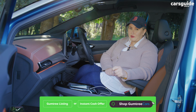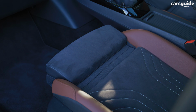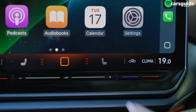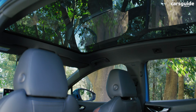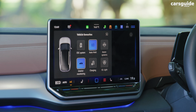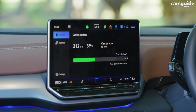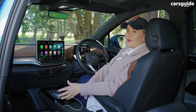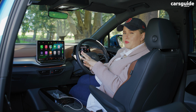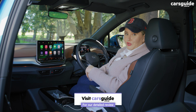upgraded technology and interior that now includes extra soft touch points throughout, contrasting stitching, and brown and black leather and suede upholstery, as well as heated front seats with massage function, a heated steering wheel, and a panoramic sunroof. Not too bad. The 12.9-inch display looks really good with its upgraded, easy-to-find widgets and graphics. However, there's no sat-nav or ventilated front seats or wireless phone connectivity, which are pretty disappointing exclusions for a semi-premium EV. But the full specs are in my detailed written review at carsguide.com.au.